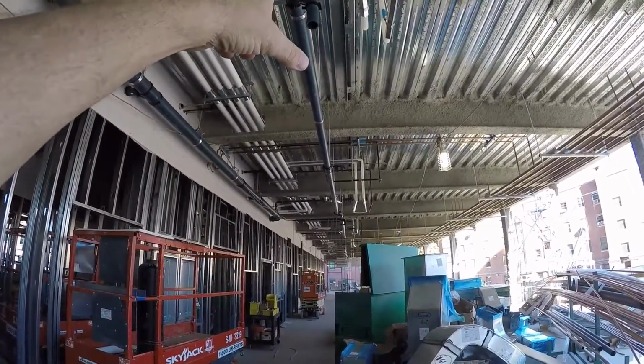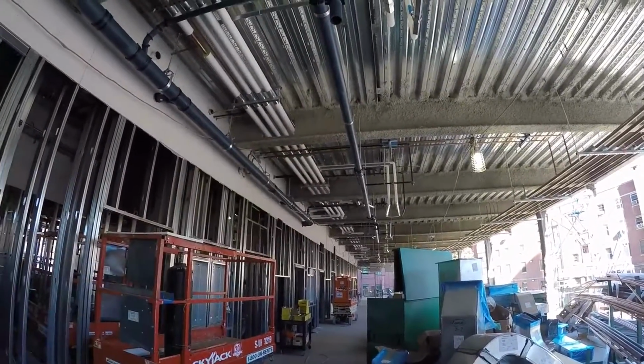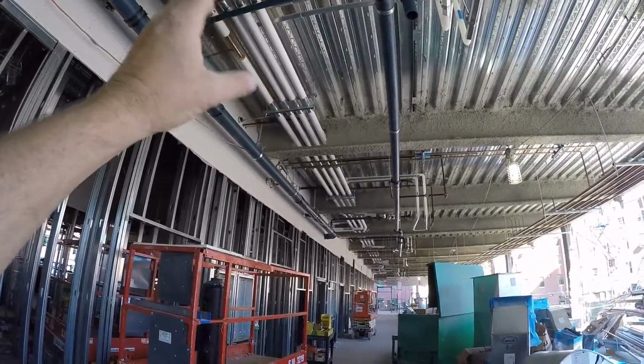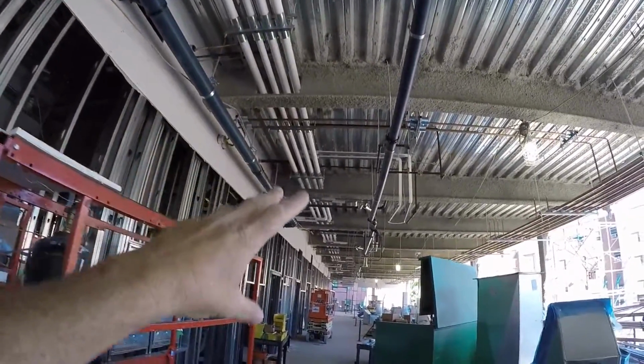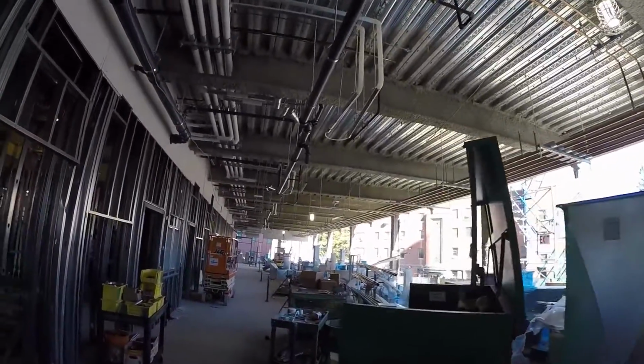This happens to be a CPVC for the lab waste. It's a special piping to be able to handle the acids. And in the bank up on the top is all of the air and gas and vacuum and RO, DI water systems in through here. So again, this set of labs is the open concept through here.